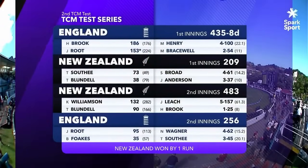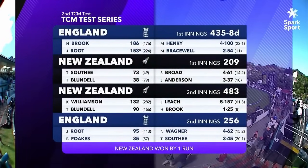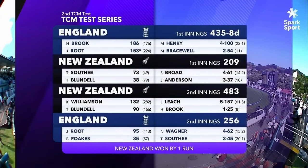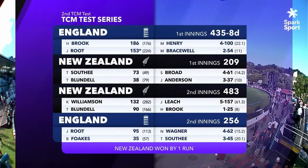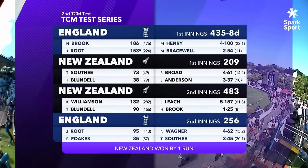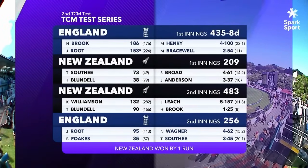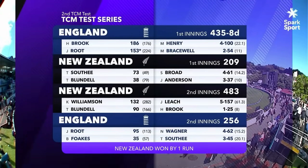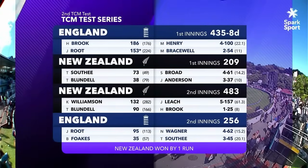England 435 for 8, New Zealand 209, asked to follow on, and they replied with 483 on the back of a Kane Williamson special 132. And, well, in the end, 256 for England, and Neil Wagner 4 for 62. Southee 3 for 45, the closest of all matches. New Zealand win by 1 run.